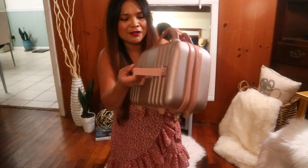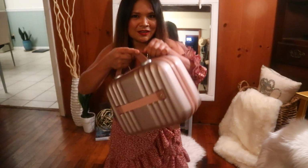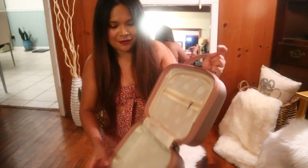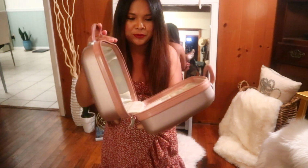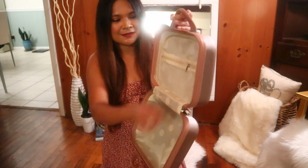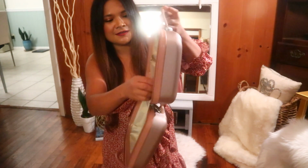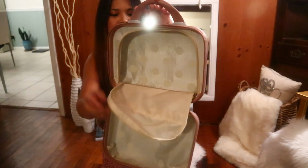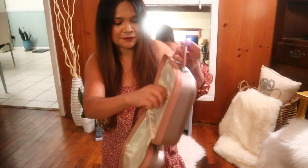Gold color, so you can put it on top of your luggage when you travel. It's really, really cute. I want to be organized when I travel. Look at that, this is so cute. It's like a teeny tiny little suitcase, but instead this is where you put your makeup. $39 from Amazon. So yes, I have a place to put my makeup stuff now.